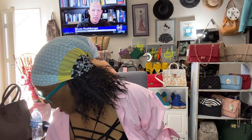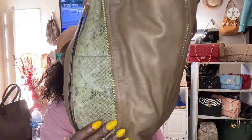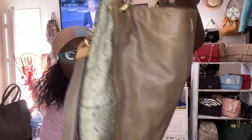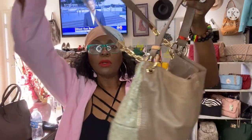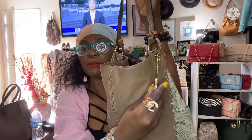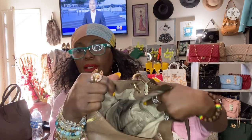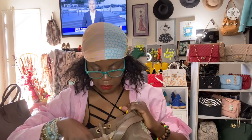The next bag I got is another Michael Kors, and this is so heavy and pretty. This is an embossed snake skin and leather hobo with a cross body, and then we got a hobo part, and then we got the heavy Michael Kors charm hanging now. And the inside of this bag is so clean, still in good condition.